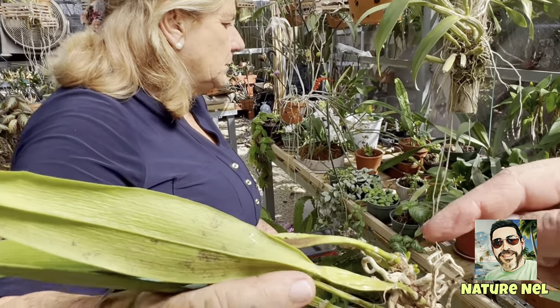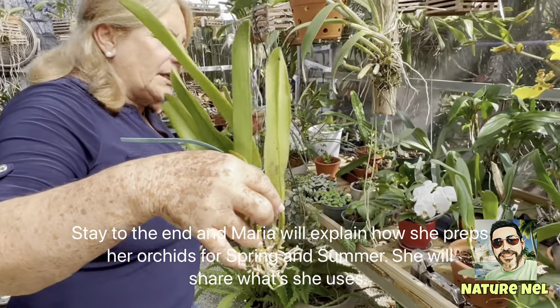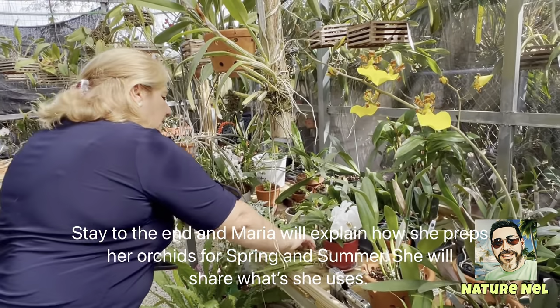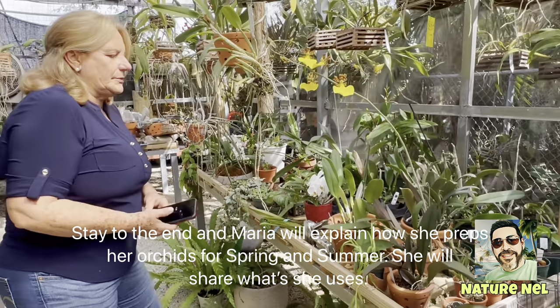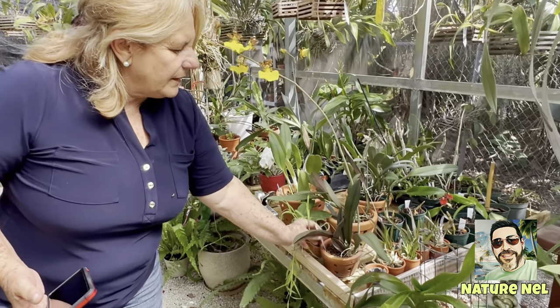Look at all those roots, guys. Tiene buenas raíces ya. And that's from root growth. El enraizador que tú usas de Amazon, el root growth. Sí, yo lo uso de Amazon. Maybe she'll show you later. That's beautiful. Esa está preciosa.